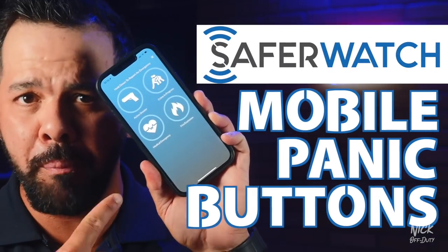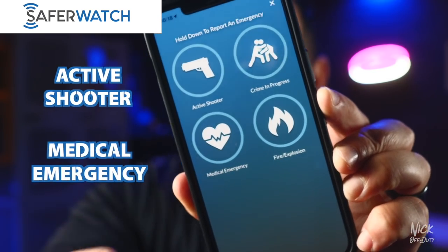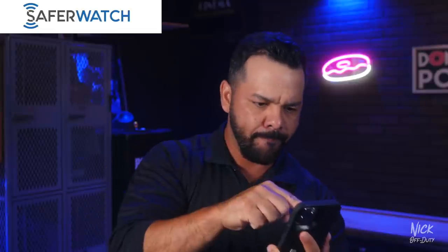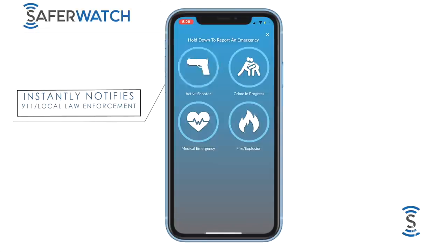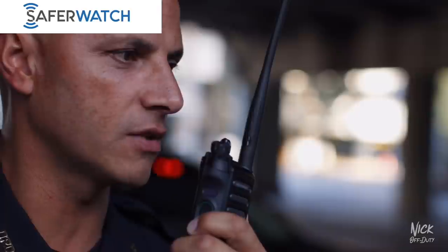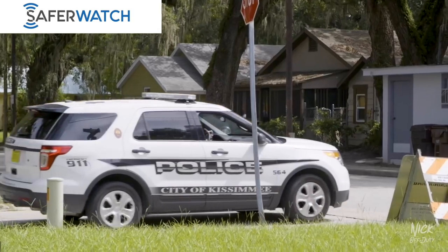Safer Watch app, mobile panic buttons. And yes, I make my own sound effects. Whether it be an active shooter, medical emergency, crime in progress, or a fire or explosion, once I've pressed the Safer Watch mobile panic buttons, it will send all of my emergency profile information and GPS location straight to the dispatch center and to nearby patrolling first responders.